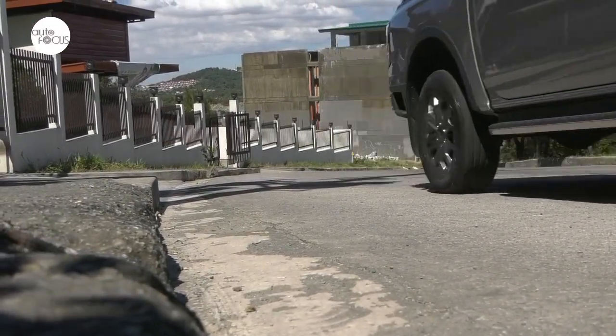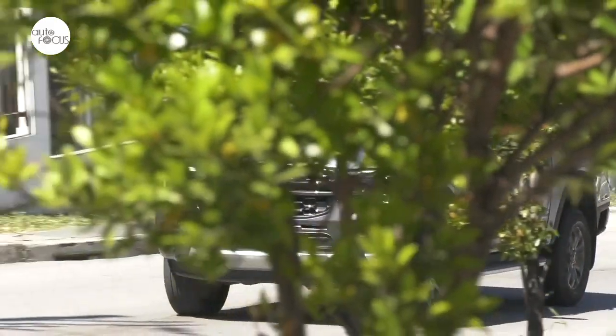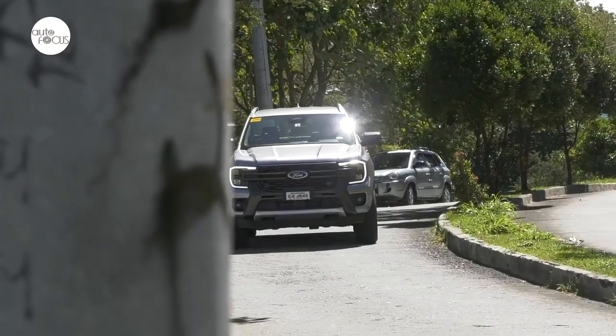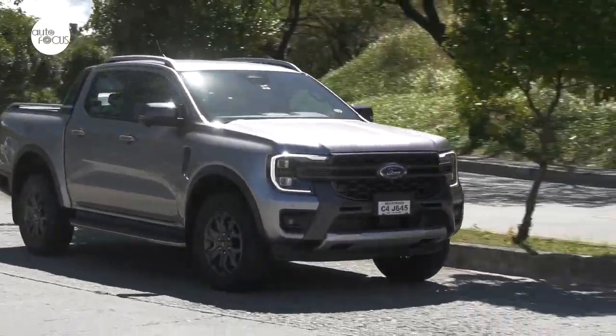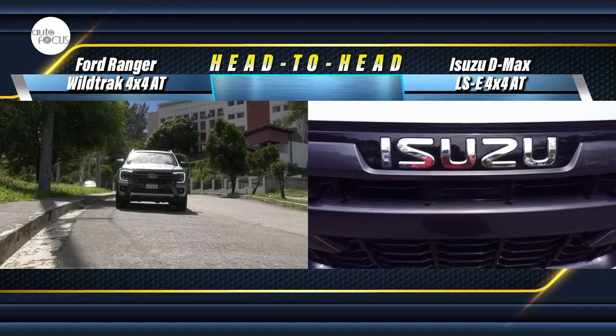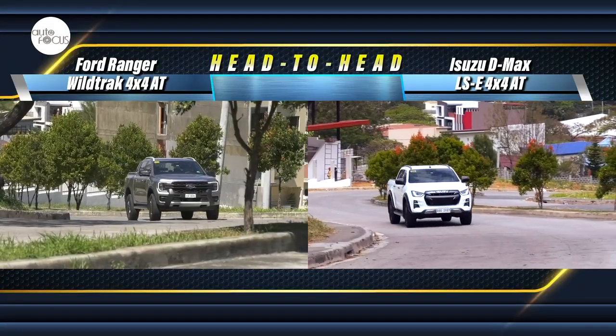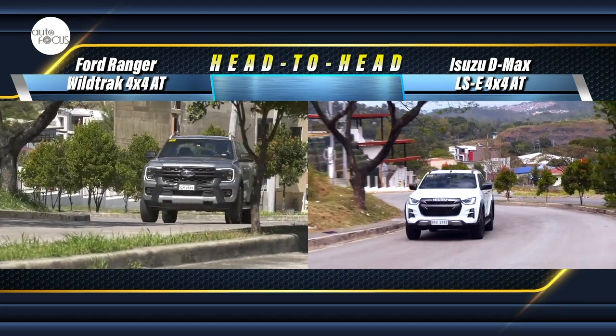Ford Philippines rolled out the next-gen Ranger late last year, touting it as the smartest, most versatile, capable Ranger ever. At the higher end of the next-gen Ranger spectrum is the Wildtrak 4x4. Is it smart, versatile, and capable enough to go against the likes of the Isuzu D-Max LSE 4x4? Let's subject these two 4x4 top-end pickups to a spec-to-spec comparison.